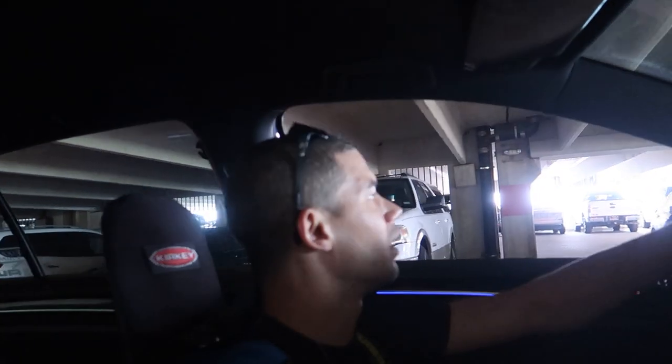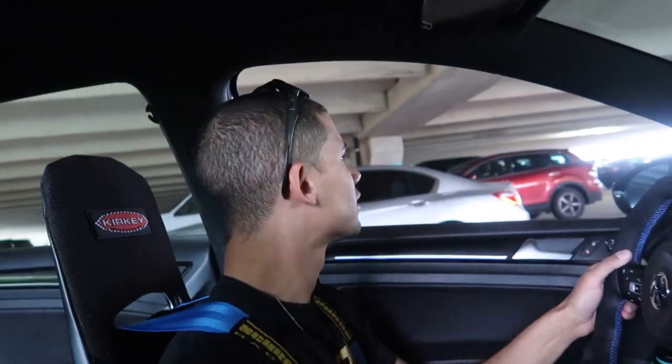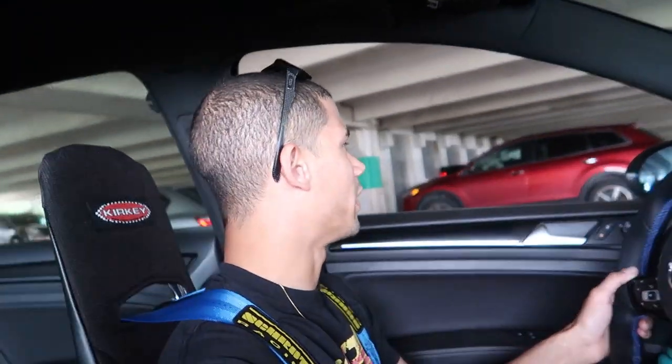I don't have enough room. Apparently there was like a whole Type R meet going on up here, so we're gonna go instigate that. That would be interesting. Maybe we'll be able to see the lake from up here.